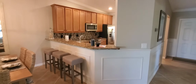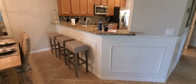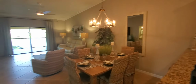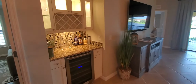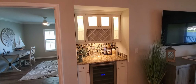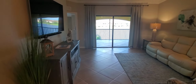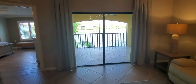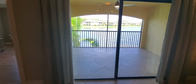Looking back at the kitchen, you see there's plenty of space to add a few stools for bar top seating and eating and drinking. You've got a nice dedicated dining space here. Then an open great room design. The Verandas do come with a dry bar as well, sandwiched in between the den and the great room. And the great room area overlooks your views. In this case, we have a beautiful view of the lake here at Trinity Bay. And a nice sized lanai as well.